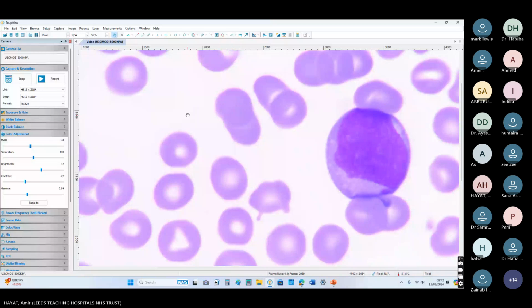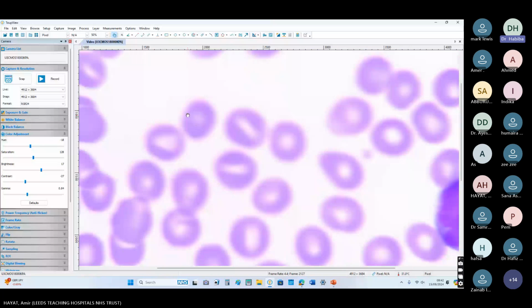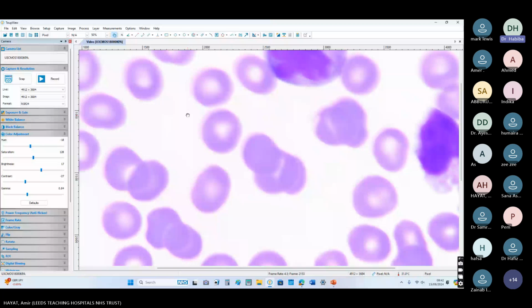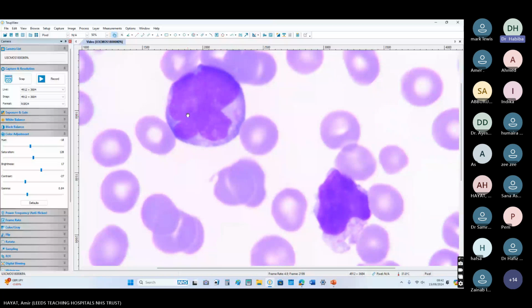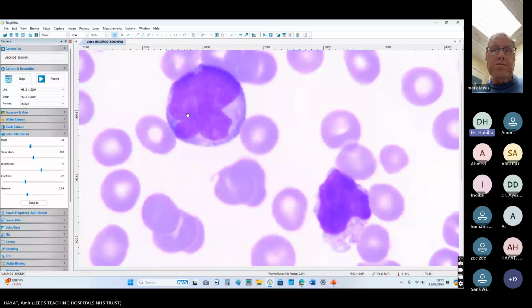Sir, can I? Yes, go ahead. This is a peripheral smear showing normocytic normochromic red blood cells, and the slide is now blurry. There are medium to large sized atypical cells having folded nuclei, two to three nuclei, and slightly granular cytoplasm. Few of the cells show the presence of Auer rods, and platelets are reduced on the smear. In the fields which we examined so far, I found only one or two platelets, and the features are suggestive of acute myeloid leukemia.